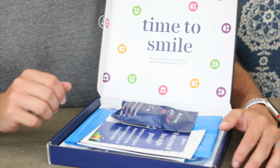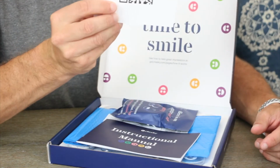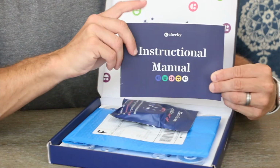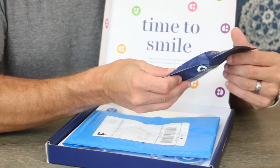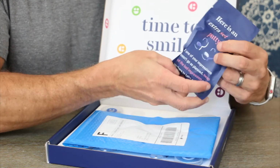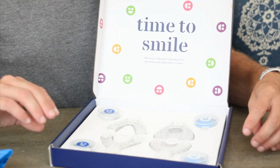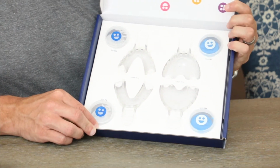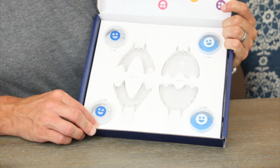Okay, so here's what's in the box. They give you an instruction video with a QR code, so you can go and get instruction videos of how to do your impressions. They have the instruction manual, which gives you step-by-step instructions. Here's an extra set of putty. If one of your impressions doesn't go as planned, swap out the bad impression and use this to take a new one. So they give you a backup plan, free shipping. You send everything back in here. And then these are the upper and lower trays to make your impressions that you're going to send to them.